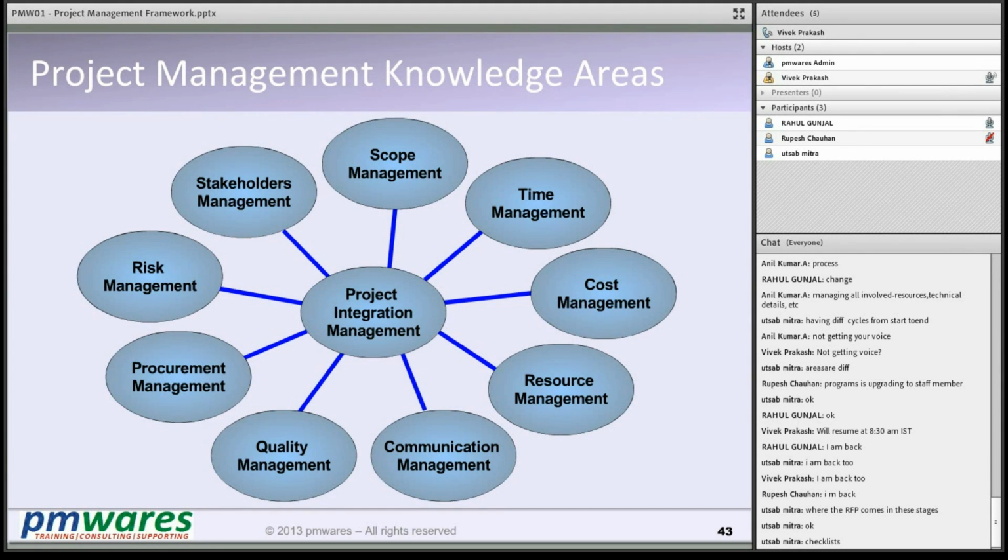Identify all the people connected with the project. Keep communicating with them, letting them know how we are doing, what our future plan is, and whether there is any problem or not. Then maintaining the quality of the project and program.